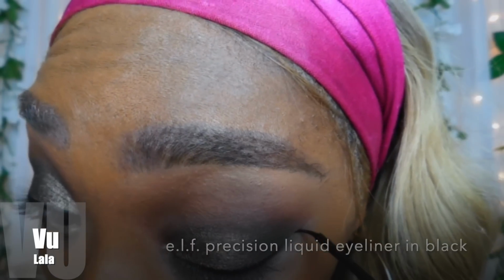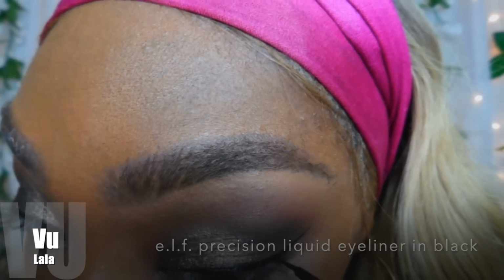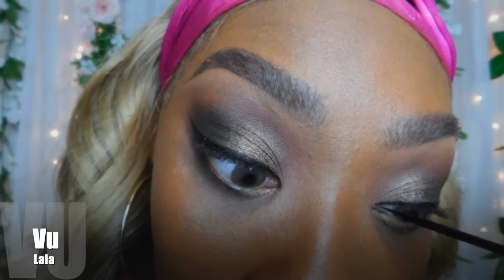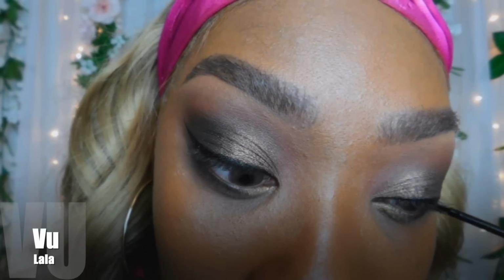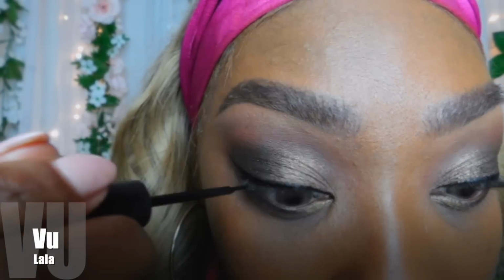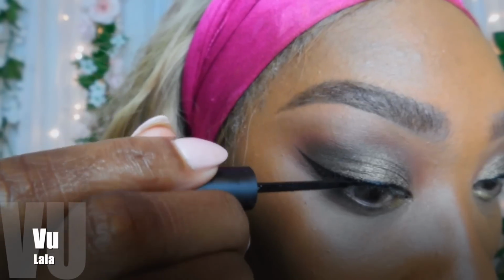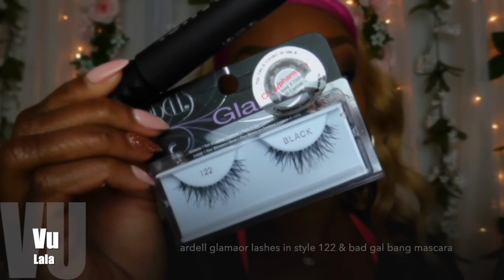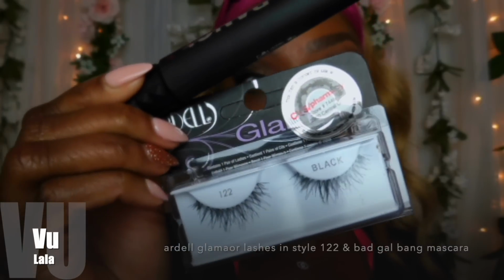Taking my e.l.f. Precision Liquid Liner in the color black to line my lash line. I swear the camera does not do that color justice. It is amazing. Off camera, I'm applying the Ardell Glamour Lashes in Style 122 and the Bad Girl Bang Mascara.